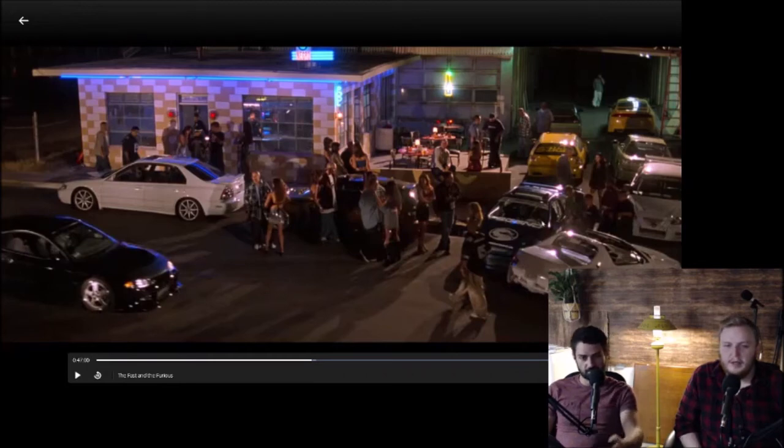What's that yellow car? It's a Civic, isn't it? The taillights don't look right to me. They look a little small. Yeah. Mazda Protege 5. I was like, what, the Protege wagon or something? Yeah. So I guess we'll see what's going on here.